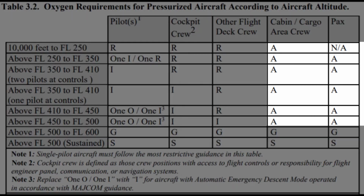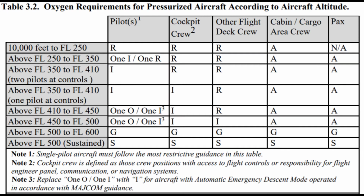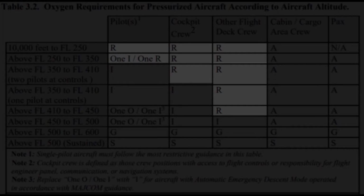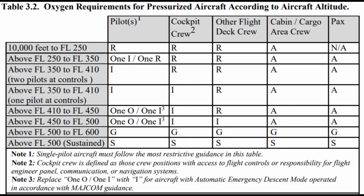In the table, the letter A denotes oxygen available. By definition, this means that you have a requirement to carry or place portable oxygen units or extra oxygen outlets with masks throughout the cabin or cargo area so that any person has quick access to oxygen should a loss of pressurization occur. R means that oxygen should be readily available. By definition, this means a functioning system and mask should be located within arm's reach, and a regulator must be set to 100% and on when the regulator is adjustable.